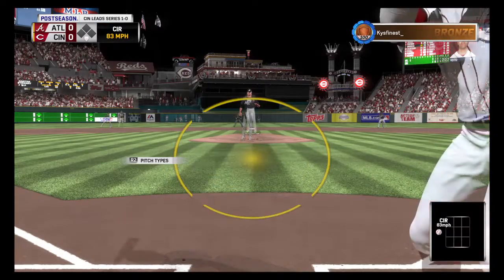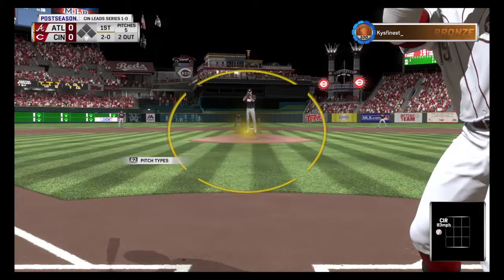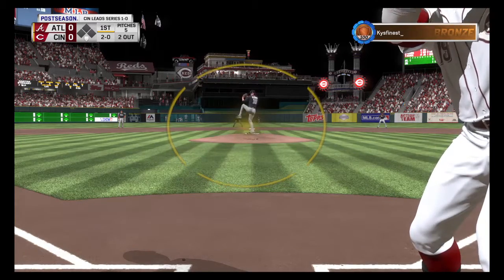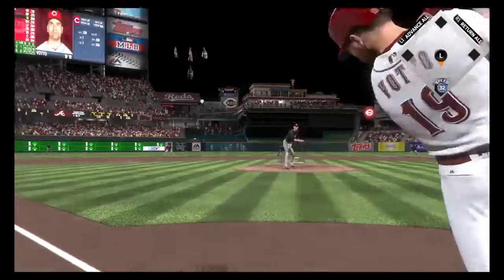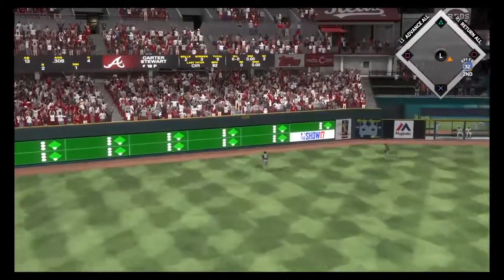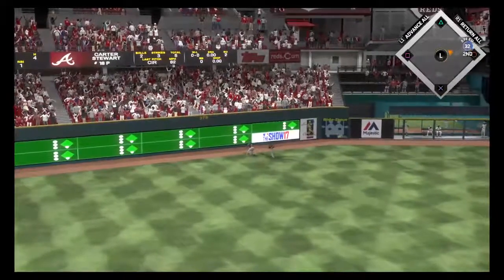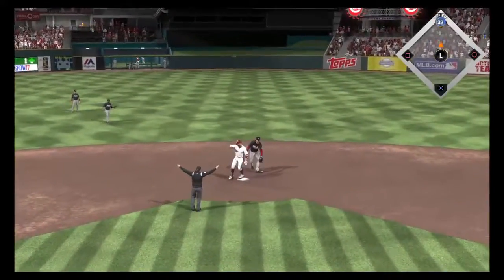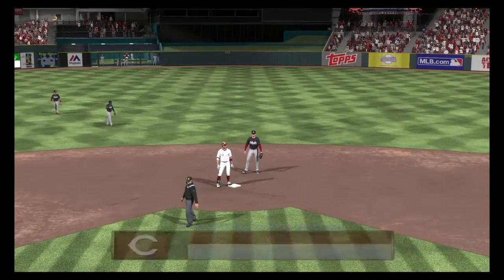That's wide, 2-0. Wow, not a great spot to be in right now. 2-0 to a great hitter like this. This is when you really have to pay attention as a pitcher. And if you have good off-speed stuff, this might be the time to start mixing in your off-speed stuff. That gets down, and he's got himself a base hit. He'll get it into second. Not in time, and he's in there with a double.